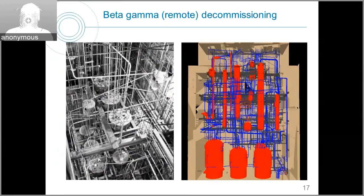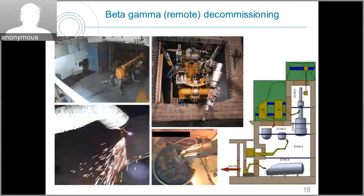Okay, so if we can go on to the next slide, please. Here are just a couple of illustrations of beta gamma decommissioning. What we typically have done in the past is use COTS manipulators; in the top left, we've got a block demolition machine. These are great. They're really robust machines, but they're not very precise or dexterous. If you're dealing with cells that have hundreds and hundreds of pipes in, and you want to cut out the second pipe from the left, can you actually do that with such a rugged, hydraulically operated machine?